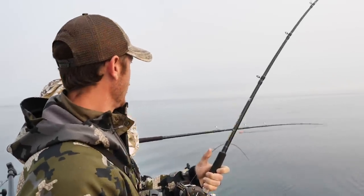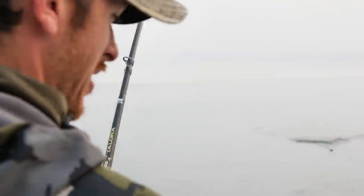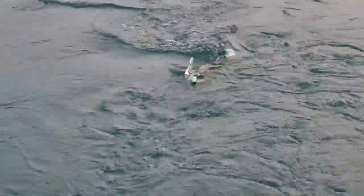How many rods do we have out? About 17, I think, right now. Come on, Lakey. Do this for him. Nice and easy. Okay, I'm gonna walk it back. Yep. First lake drop ever.